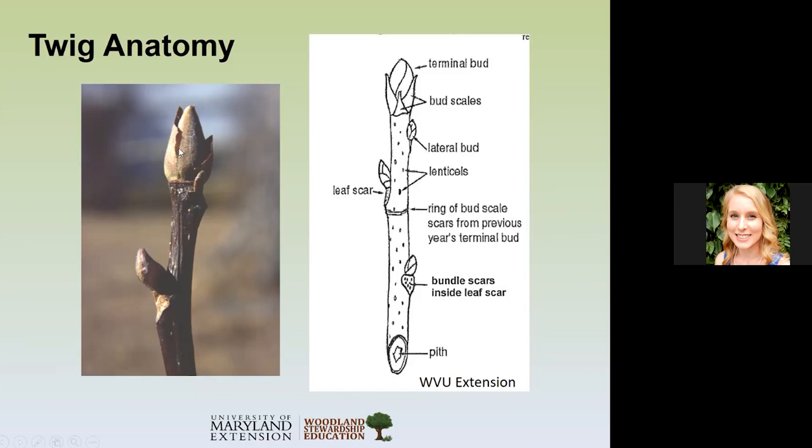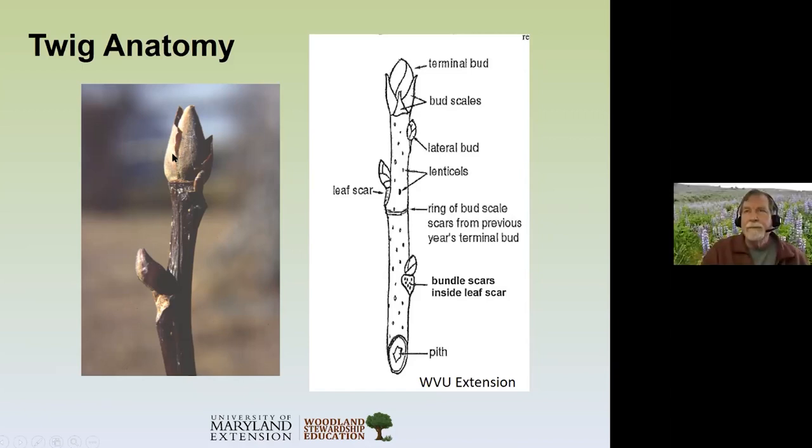Okay, good. So you have the leaf, and then you have bud scales. Sometimes in the case of this hickory, they're almost kind of loose and separate, but in many cases, they're very tight over the bud, and that just depends. And of course, then you have your lateral buds, okay? And then what you see here is your leaf scar, okay? And that's where the leaf that just fell off from the previous year was. Okay. And inside that leaf scar are bundle scars.